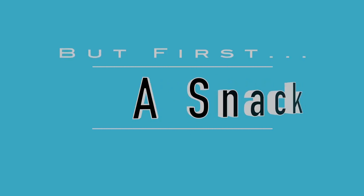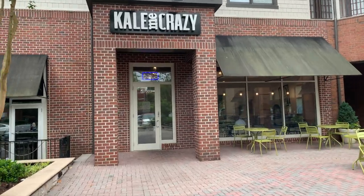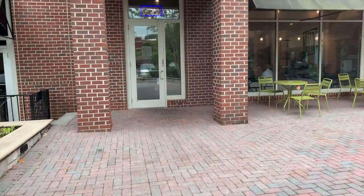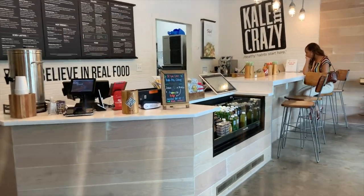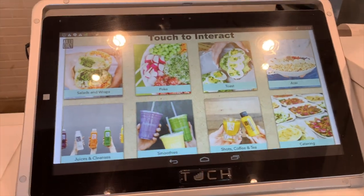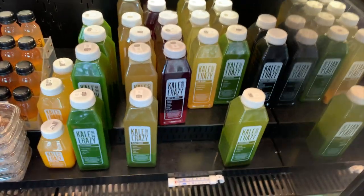But first, a snack. I always have to grab just something quick to have in the car when I'm making my commute, because we all know going to the hair salon could typically be an all-day thing. So in order to not be grumpy under the dryer, let's grab a snack.